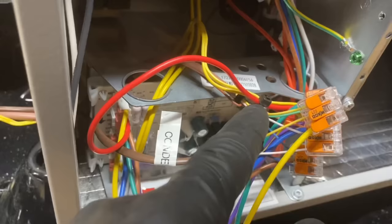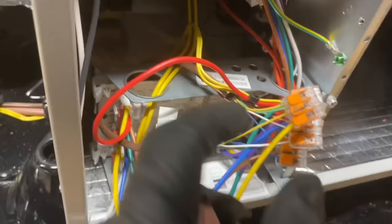Okay, looks a little intimidating, but let's start with my condenser wire. I have a Y, which goes to Y and Y, or Y1 and Y1, right? Y1 thermostat, Y1 condenser. There's only one Y going to the condenser. This needs a signal to turn on, right?